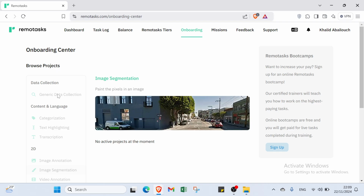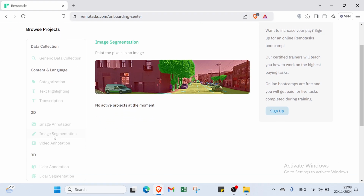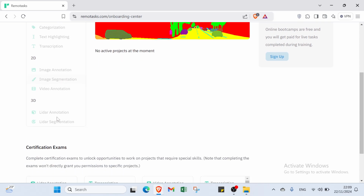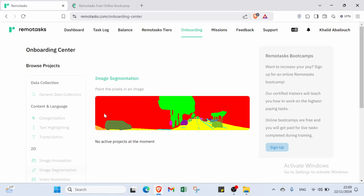Firstly we have data collection such as generic data collection. In content and language we have categorization, text highlighting, and transcription. About 2D, we will find image annotation, image segmentation, and video annotation. About 3D, we have lidar annotation and lidar segmentation. On the right, we have Remotasks boot camps, and you just have to click over here to sign up, and you will get started with these platforms, as you can see.